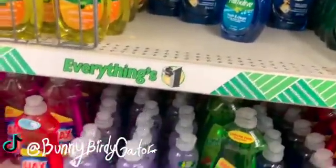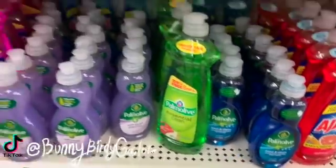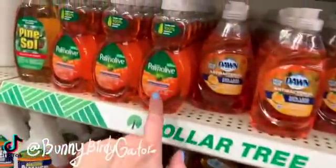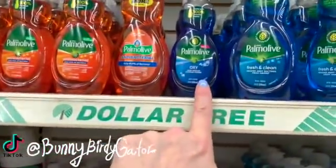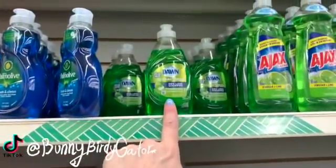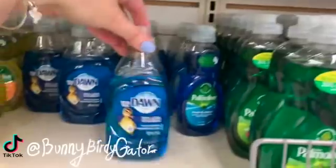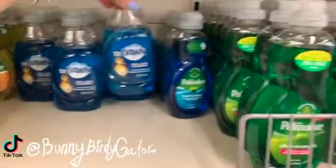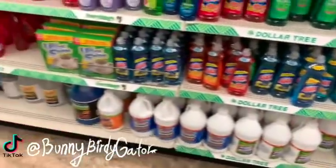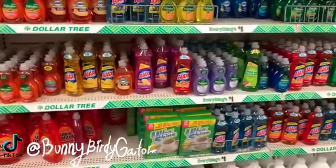Citrus lemon, soft touch, fresh and clean. Those are Palmolive. Antibacterial. We have the Oxy. And then of course we have Dawn. We have apple. We have classic Dawn. Great for clothing stains. Oh, I want to get some of that. You guys know the one, the Oxygen Orange dupe.